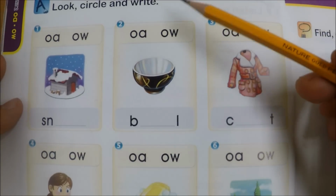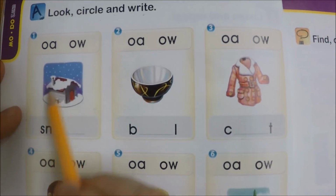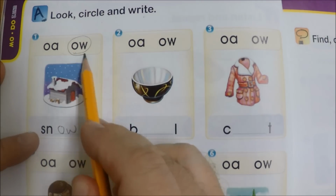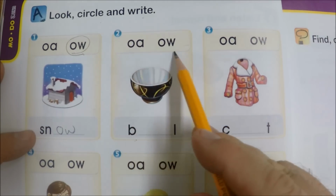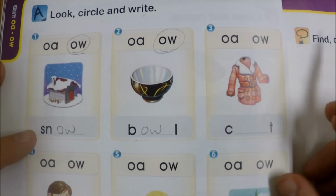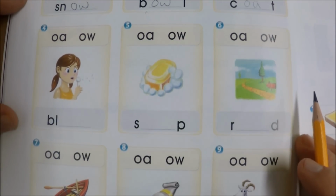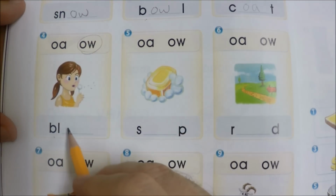Okay. Look, circle, and write. So write these in your paper, okay? Number one is what? Snow. S-N-O-W. Snow. What is this? Bowl. Which one? Bingo. Bowl. How about number three? It is coat. O-A. Good. Let's go down here. Number four. Blow. O-W.